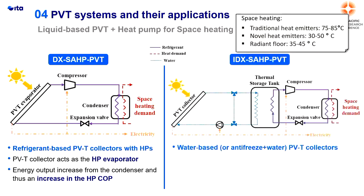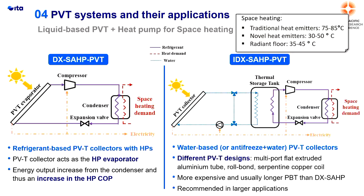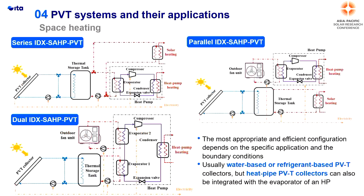Then we have indirect systems, in which you have, again, different separated loops. Here you can use water-based or antifreeze plus water PVT collectors. There are different designs of the different types of PVT collectors that you can use. Usually they are more expensive and have longer payback times than direct systems, so they are recommended in larger applications. And as you can see here, there are different configurations depending on how you integrate the solar loop with the heat pumps. You can also use different types of heat pump, and the most appropriate and efficient configuration will depend on the specific application and also on the boundary conditions.